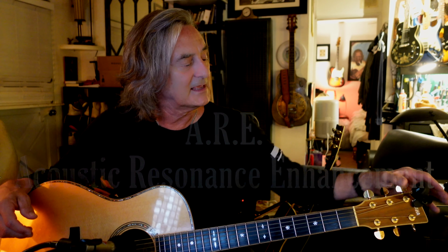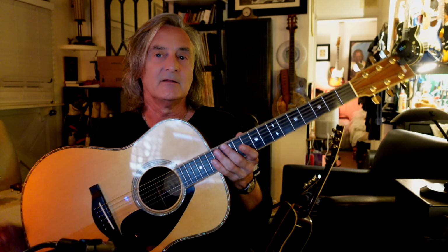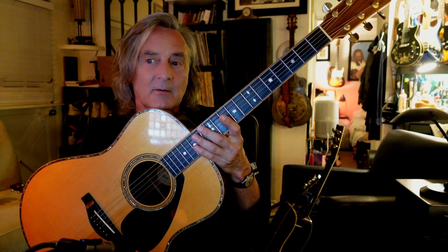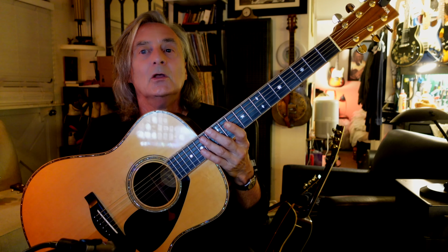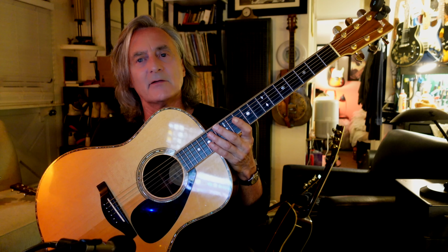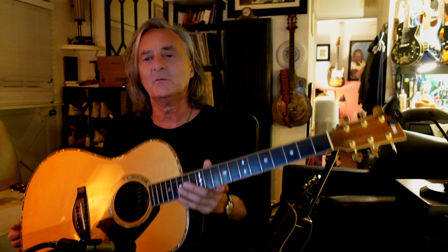What they did, they put this into a big sound chamber and bombarded it with sound, of course, and the idea was to make it sound and play and resonate like a guitar that had been around on the planet for 100 years. So I think that may have worked. I mean, I don't know. I never played the guitar without that being done to it, but there seems to be something to that.